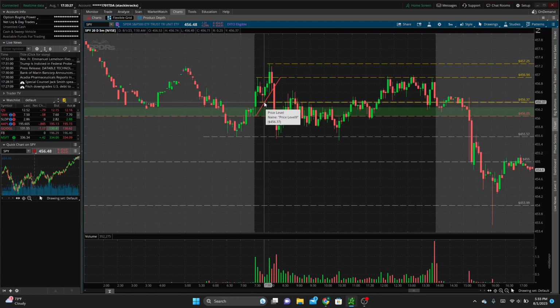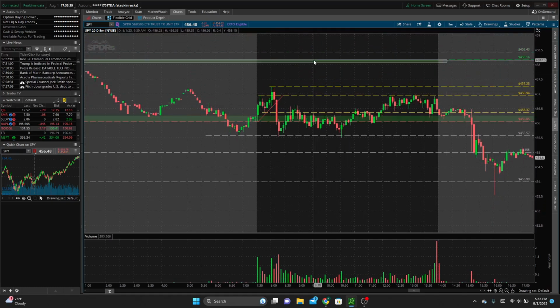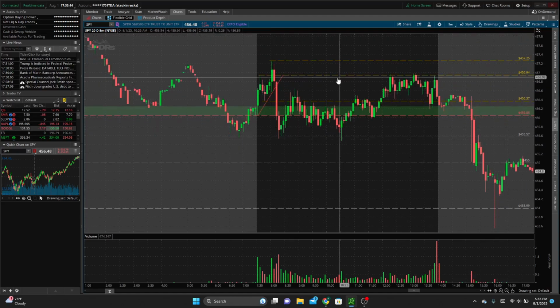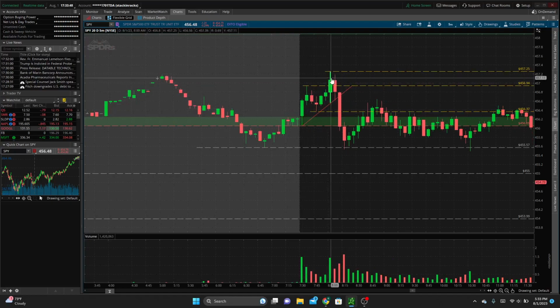What I was looking for was a break above the recent high and a retest and continuation upwards. Because we were in the range of yesterday's candle, I did expect us to possibly have some choppier moves. However, if we did prove that we were setting new highs and higher lows, I would like to trade with that trend, even if it was within the range of yesterday's high and low.